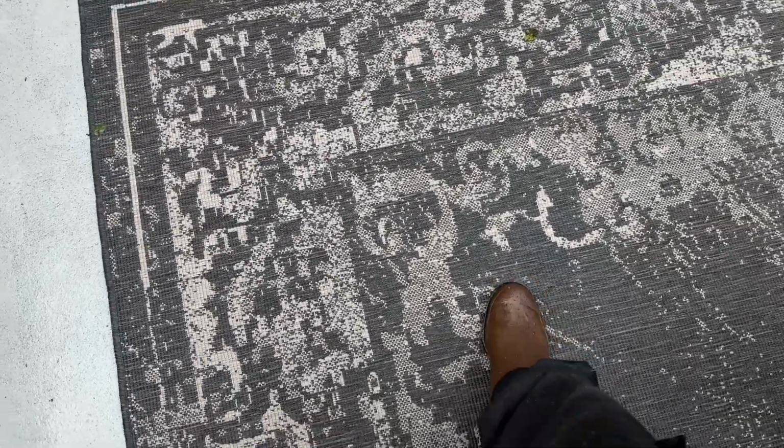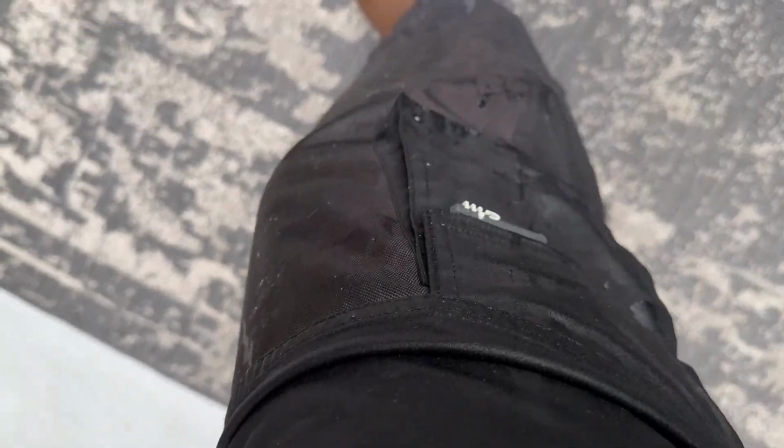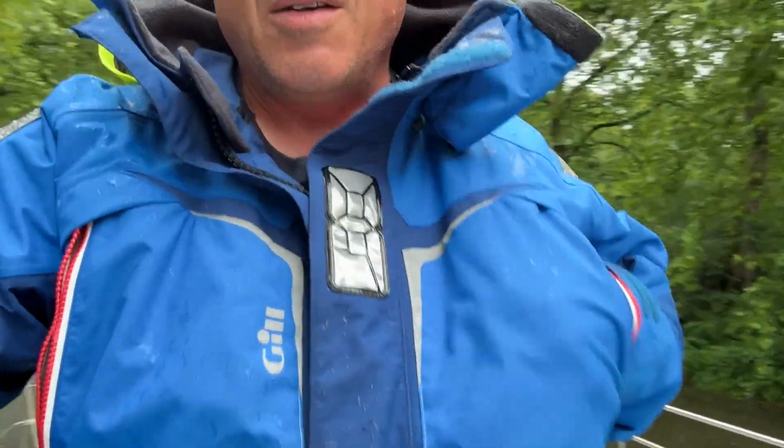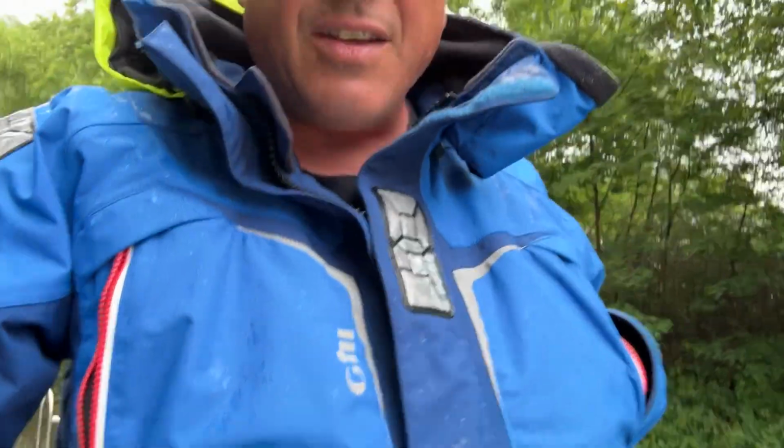And now I've got a pair of Gill sailing pants on. Bought these when Sarah and I owned a sailboat in Seattle. And then I've got my Gill raincoat on. This is a pretty nifty kit. I like the stuff. It is absolutely 100% waterproof, and while it's getting brighter, the rain is not lessening up.